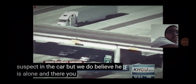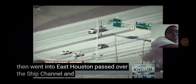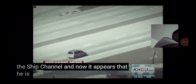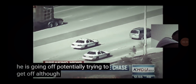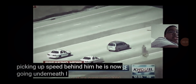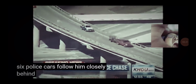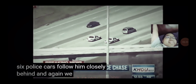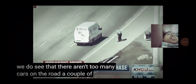And there you see how he is going. He started in southeast Houston, then went into East Houston, passed over the ship channel, and now it appears that he is potentially trying to get off, although the officers now are picking up speed behind him. He is now going underneath I-10, still on the loop, as about 6 police cars follow him closely behind. Again, we do understand that they are trying to lay out stop sticks, preparing for him as he goes down I-10. We do see that there aren't too many cars on the road, a couple of trucks or so.